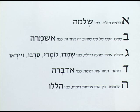Then we have the letter Gimel. Gimel stands for Gedolah. After a large vowel, you pronounce the 2 dots after it. If you have a Shva, those 2 vertical dots, after a letter that had a large vowel, then you're going to pronounce those 2 dots. It's going to be a Shva na. It's going to sound like I. It's not going to be silent.